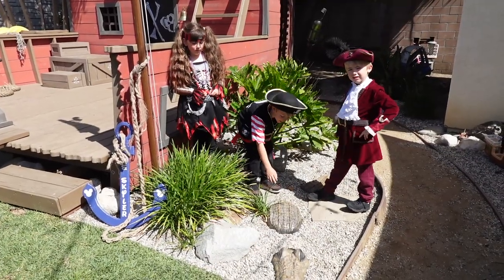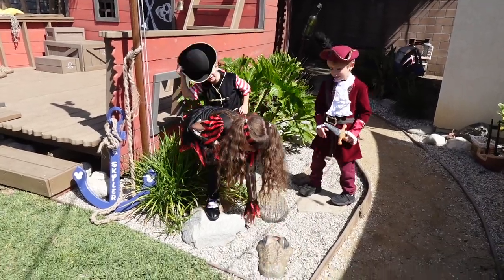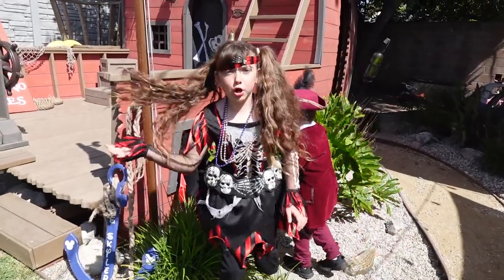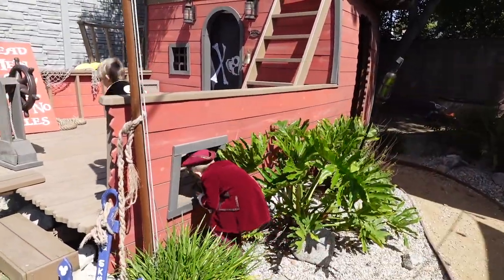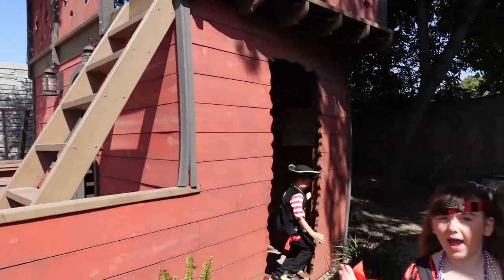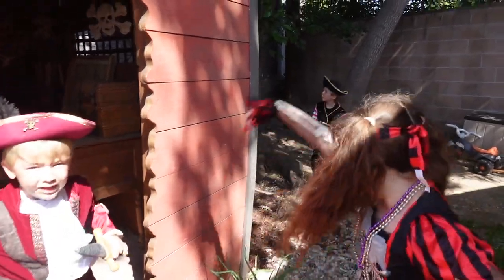This is my pet crocky. I'll pet her on the head. And we're going to go back through the secret hole. And I'll show you the back of the pirate ship. I'll show you the back of our pirate ship that has our name on it.